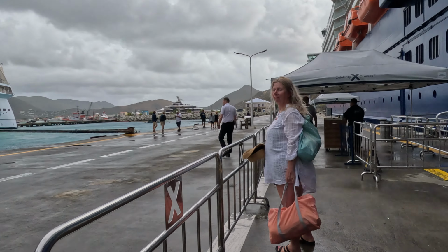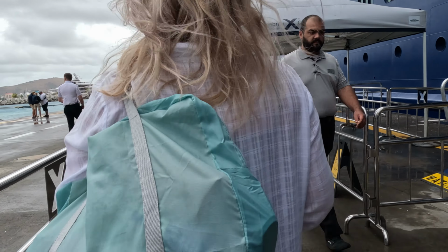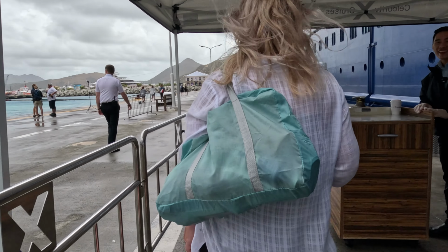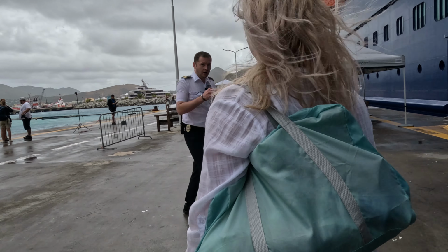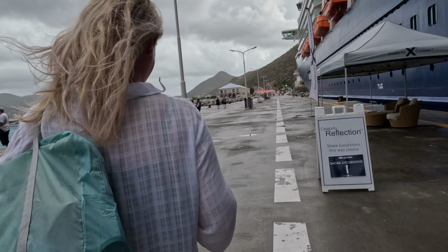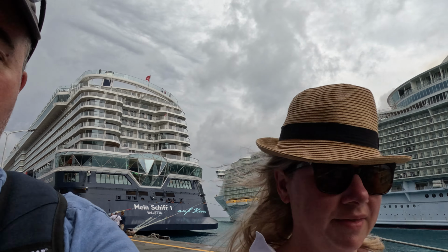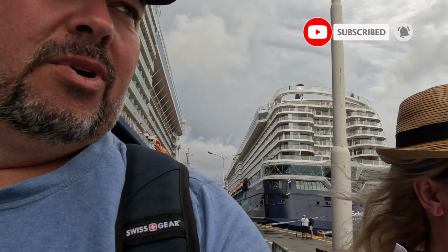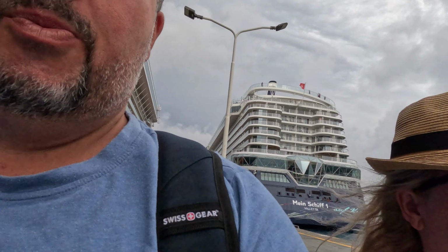After breakfast, we headed ashore. We wanted to beat the crowd, even though it's a gray and overcast day, but we don't want to waste any time. Morning. Good morning. Welcome to St. Maarten. We're on our way to Maho Beach. We're up bright and early. Ships are still arriving. We're hoping to beat the crowd.